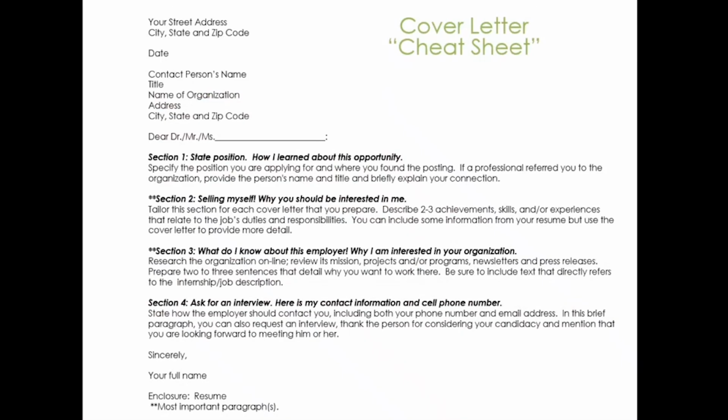This sketch, which is also available in our cover letter guide, will go over the general cheat sheet. So it can be broken up into 4 typical sections, each being the first paragraph and then going into some additional paragraphs here. So the first section, all it is what you're writing the letter for and how you heard about the position. So what you're applying for and how you heard about it.